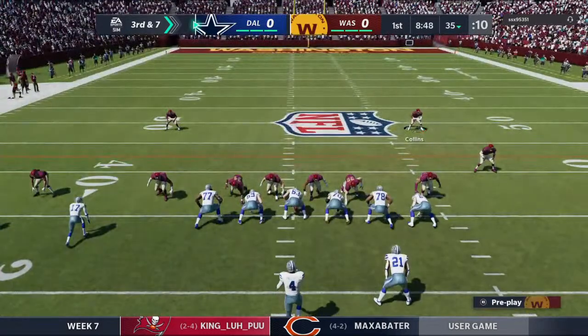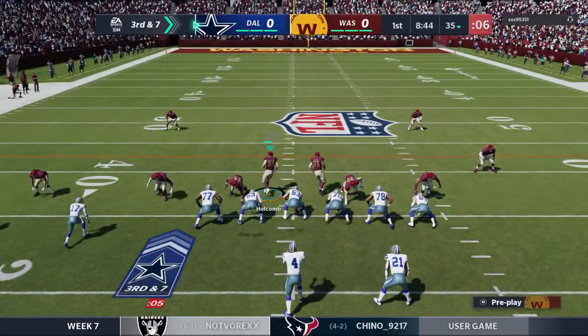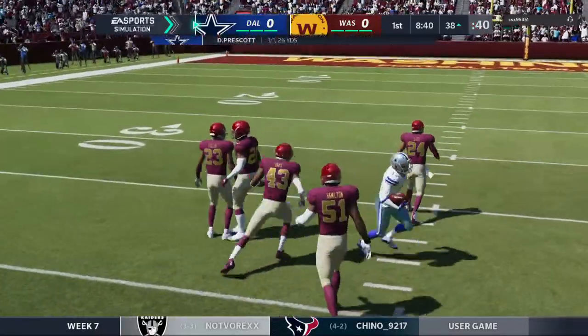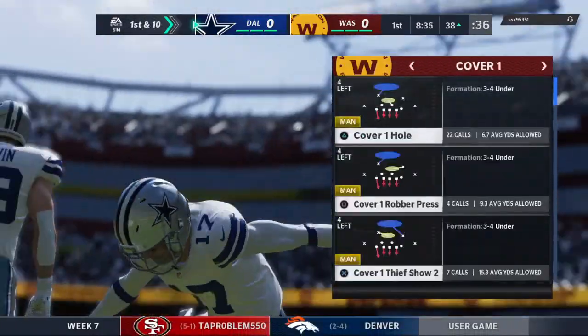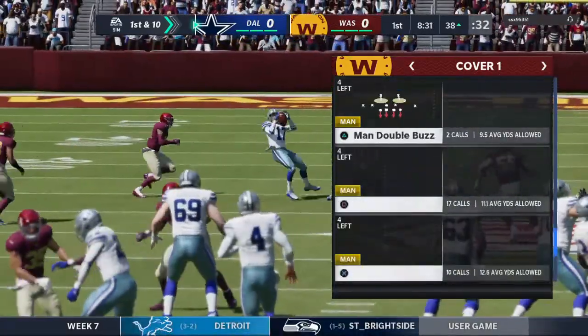A tough spot here on their opening drive. This is 3rd and 7. Off play action to Elliott. Here's Prescott. Got his man, complete over the middle. It's Cunningham. And he will have a Cowboys 1st down as they're able to get the 3rd down conversion. Well, that's one way to convert on 3rd down, picking up 26 yards.